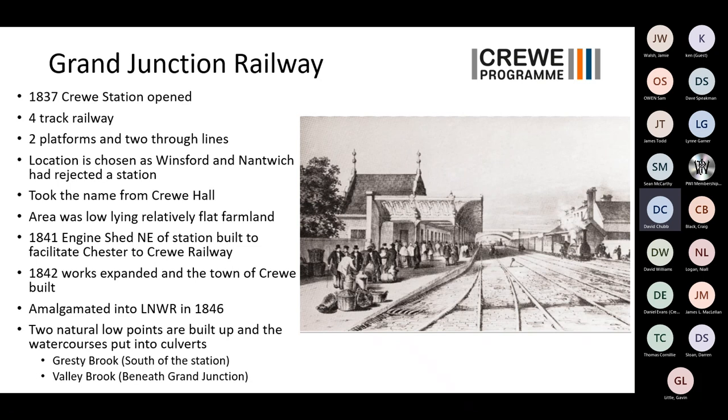Now, what's important to note here is that there are two low points in this area, and they're not really low. The whole area is quite flat. Gresty Brook and Valley Brook. Those are our two protagonists, and Gresty Brook is probably the one that's going to take the most of a battering.